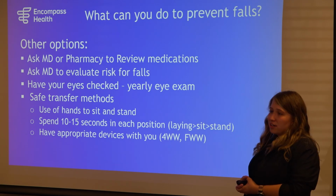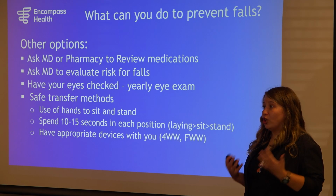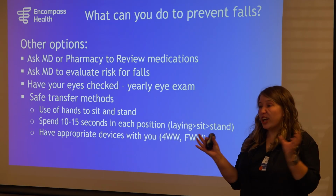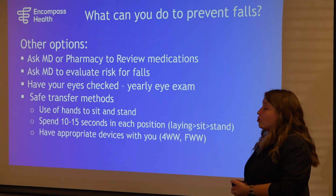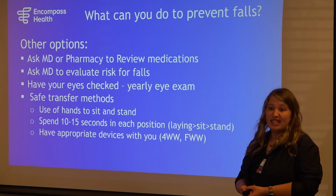Have your eyes checked. A yearly eye exam is very important, especially as we get older, because our eyes change that much quicker. Our acuity, or how clear we see things, changes really quickly. So make sure you're getting those yearly eye exams to make sure you are seeing everything clearly to keep yourself safe.